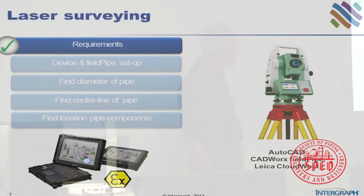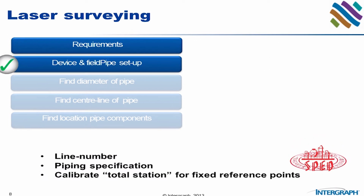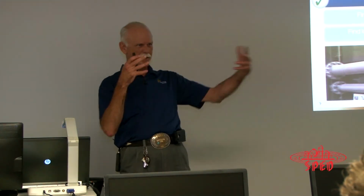Some of the requirements. You got a device and Fieldpipe set up. This is using it, just shooting the pipe. I can use the total station device. An MS-50, so I'll give you the equation, it's a multi-station. What it is, it's a combined total station and a low-level scanner. So it gives me the best of both worlds.